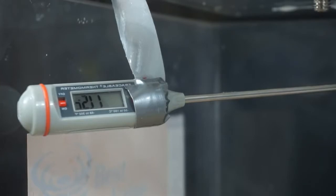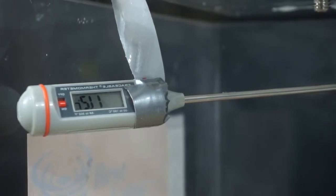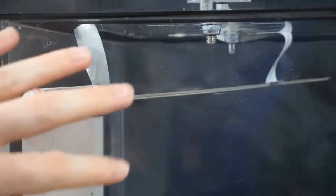So it's starting to not drop as fast. Okay, we're at 11 degrees Celsius, 11.1 degrees. Not much happening now. Okay, we're at a pretty good vacuum at this point. It's climbing back up now. Okay, so what happened there?